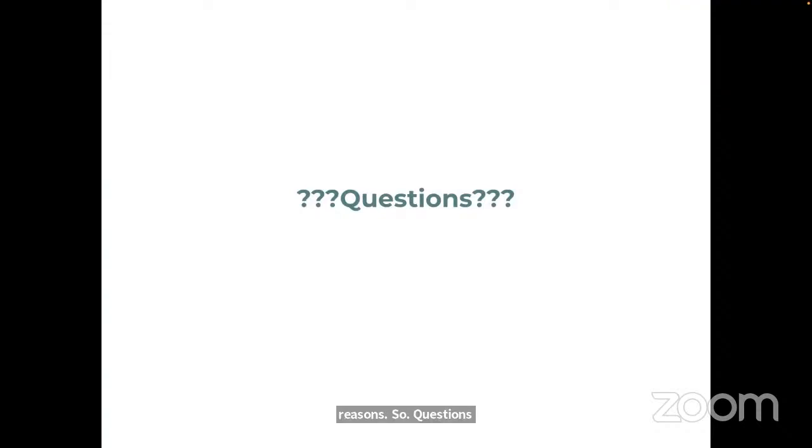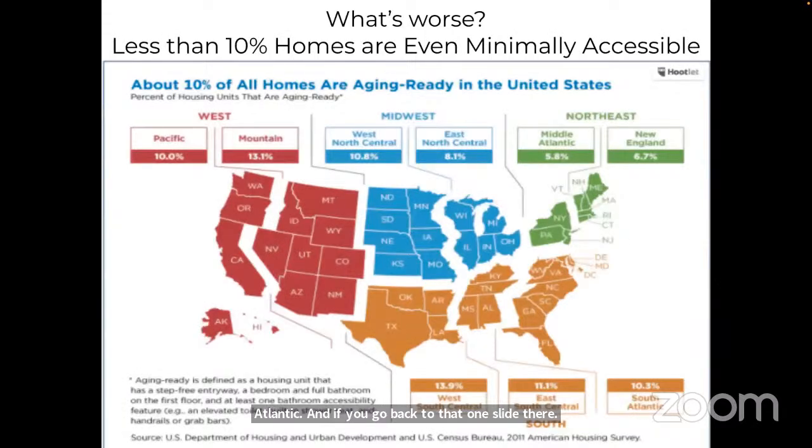Well, I tell you, RJ, most of our audience is in the Mid-Atlantic. And if you go back to that one slide there, it really is telling the style of homes that we have in the Mid-Atlantic and Northeast are predominantly colonials with bedrooms on the top floor and entryways. And I've always admired the Southwest style of homes that are predominantly ranch style. And I imagine that being in the world of universal design out in the Southwest and Southeast is probably a little bit easier than in the Mid-Atlantic to come up with solutions.